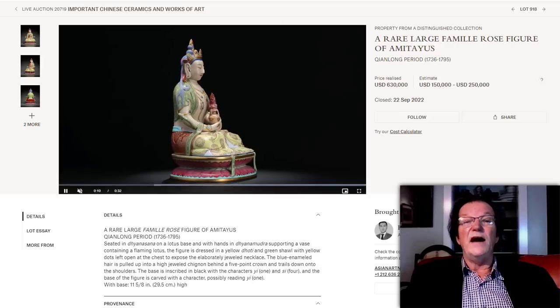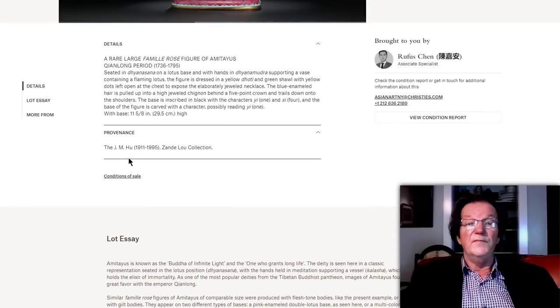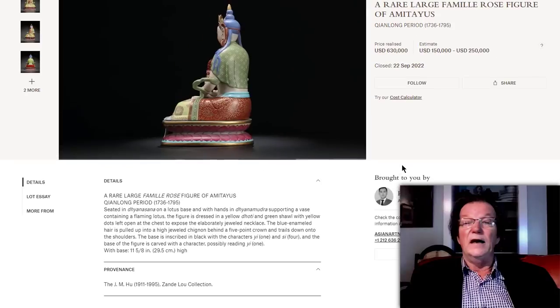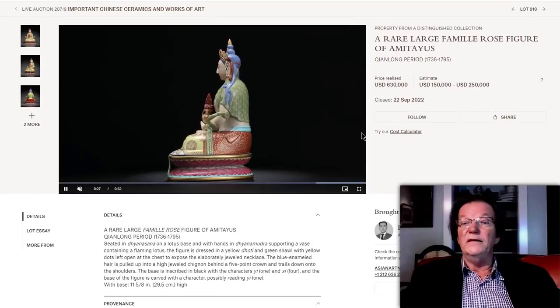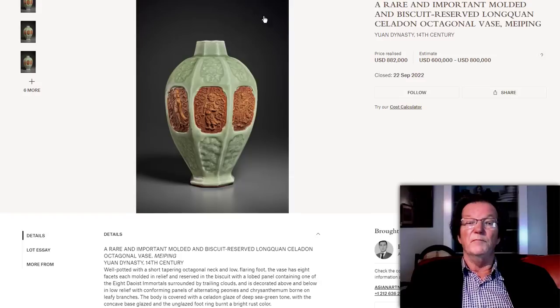This was 11 5/8 inches tall, Qianlong period. The only information on it: it was in the J.M. Hu collection up until about 1995, Zande Lu collection. Not much else is known about it, but it still did really, really well. These do not turn up often. These are pretty rare birds.